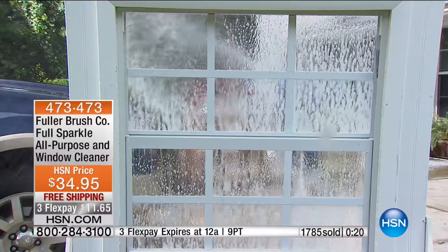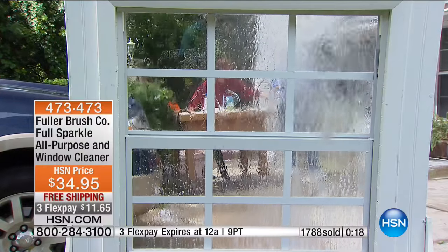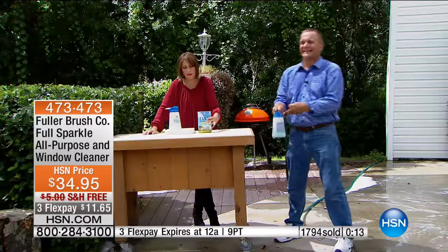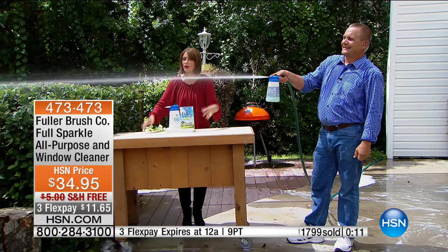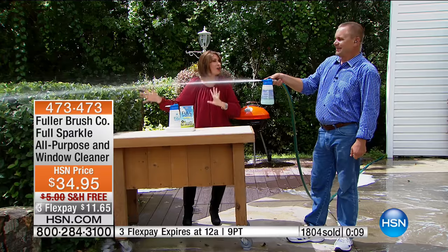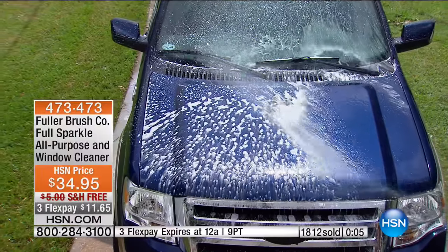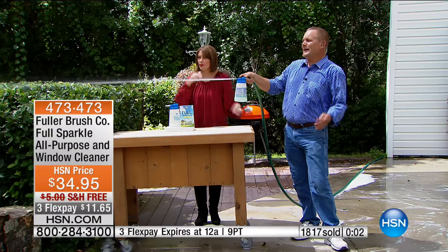And you don't have to worry about your plants. It's just add a garden hose, and that's all you have to do. Everything else is included, your spray applicator and that Full Sparkle. I love not having to dry off the car. You don't even have to chamois it off anymore. Streak-free, and it's made by Fuller Brush.